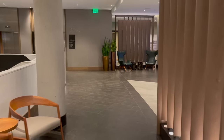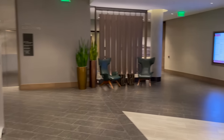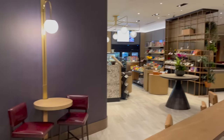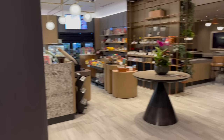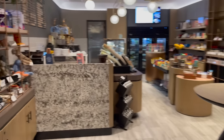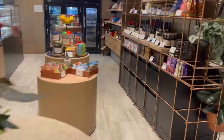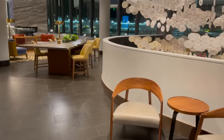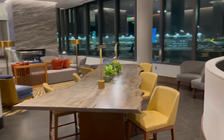Just a bit of an overview of the hotel. I'm out of breath when I come down the lifts. There's a little coffee store. Lovely. I assume it's open. And then in the main reception area, you can see all the planes.